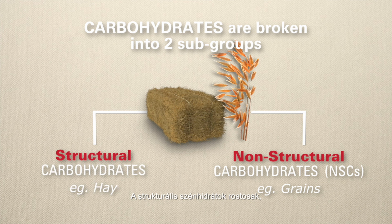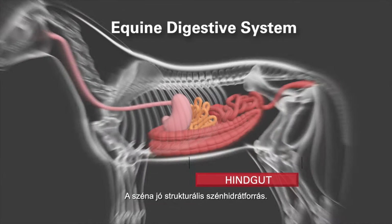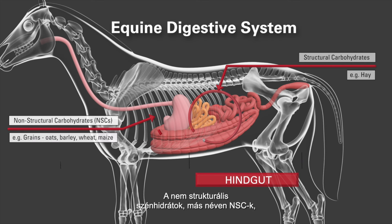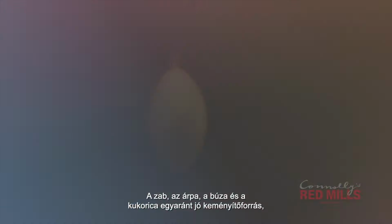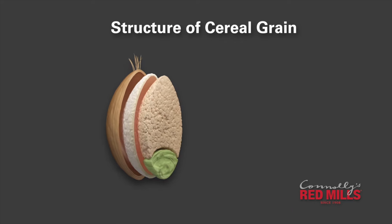Structural carbohydrates are fibrous and are mainly digested by good bacteria in the hindgut. Hay is a good source of a structural carbohydrate. Non-structural carbohydrates, also called NSCs, include starches and sugars and are mainly digested by enzymes in the foregut. Oats, barley, wheat and maize are all good sources of starch, often included in a horse's diet.